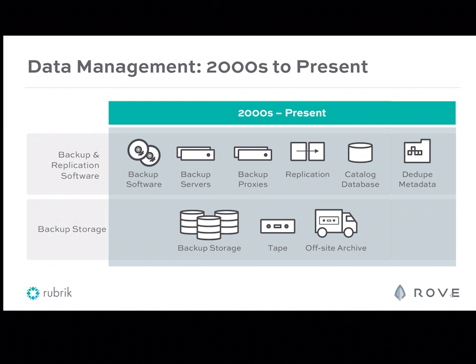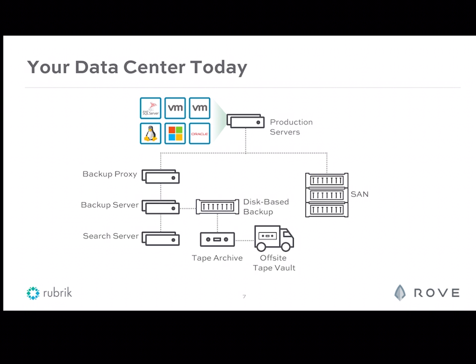Very few companies have a whole lot of confidence in their backup systems that if they wanted to recover, they could actually do it. So here's what we're proposing. Let's take out these legacy systems with all those components that are problematic and expensive to own and manage.